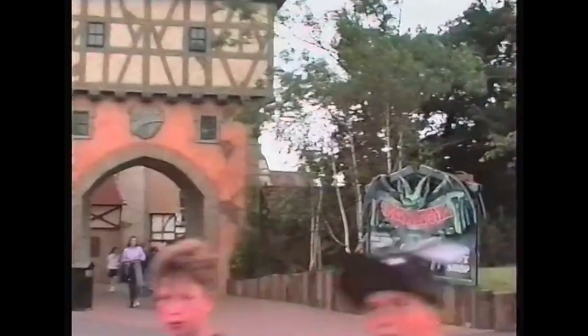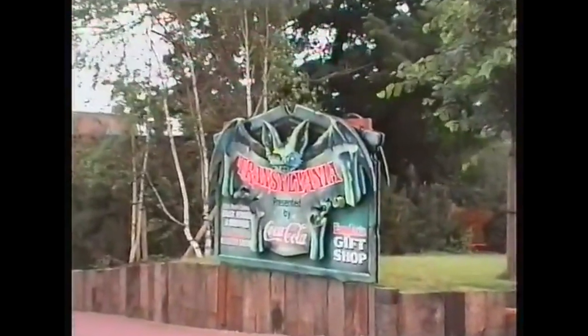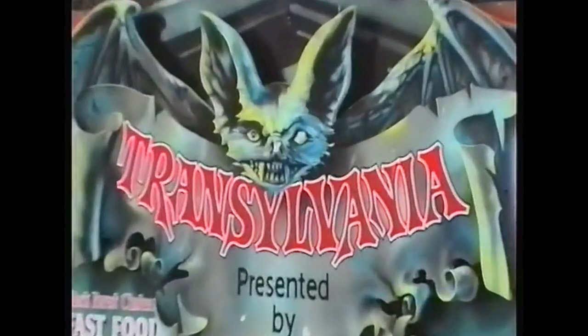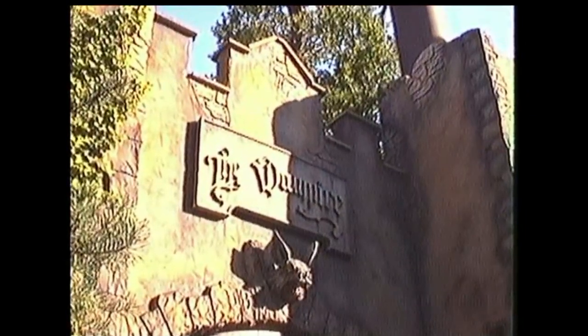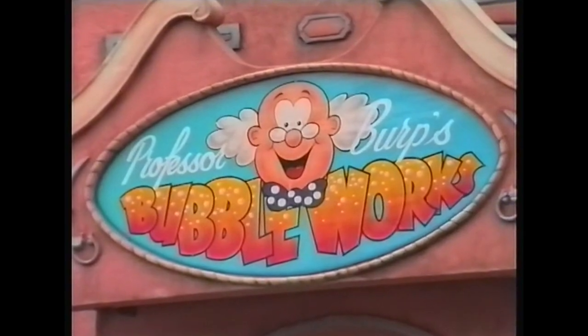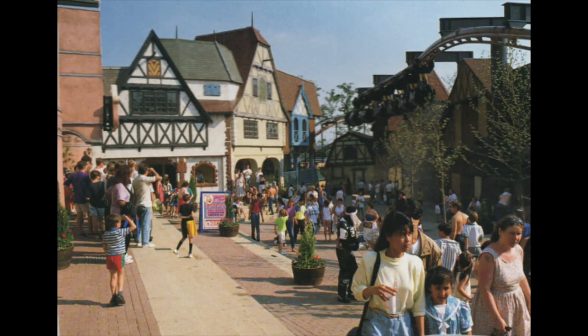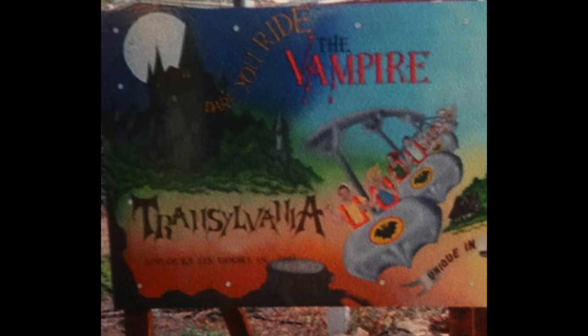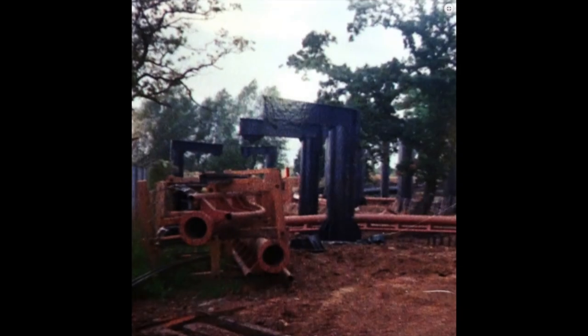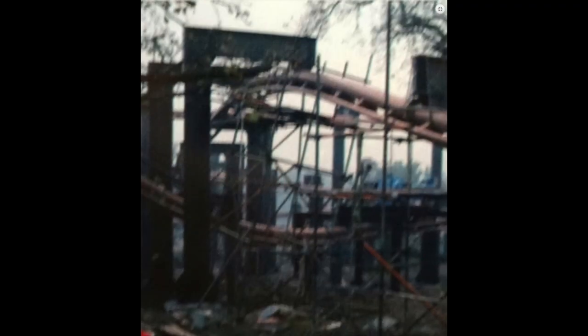1990 saw the biggest change to Chessington since opening, and arguably still one of the biggest changes to this day. It saw the opening of not only The Vampire, as it was then known, but also Professor Burbs Bubble Works in a brand new area known as Transylvania. The Vampire opened as the first suspended swinging coaster in Europe and remains the only ride of its kind in operation outside of North America.